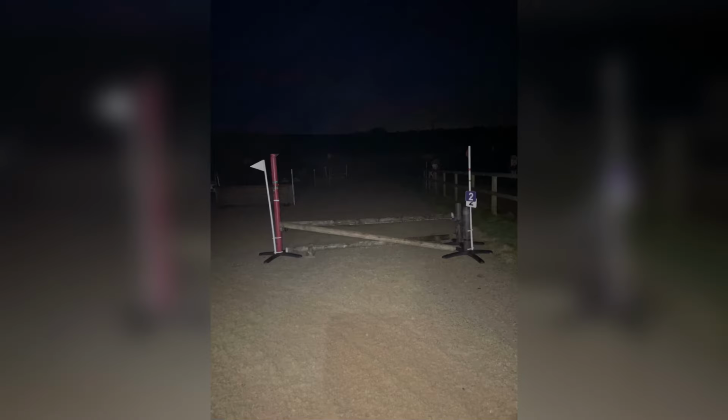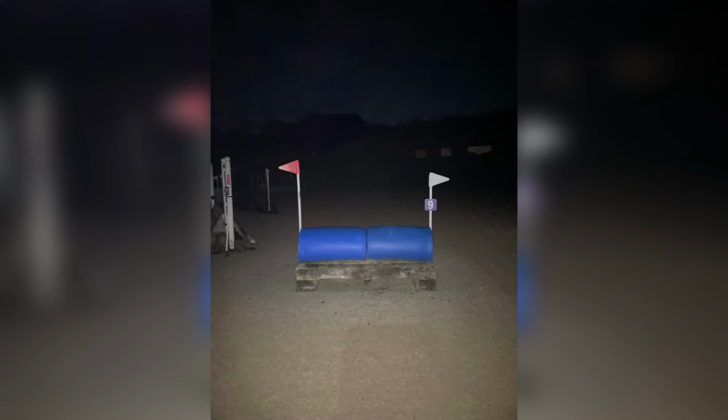Also apologise that the course walk was in the dark. I don't advise it for anyone if you're thinking about it. By the way, that jump was clearly not my height. They were all higgledy-piggledy. So, yeah, not the best course walk you're going to see in your life. But, you know, at least you've got an idea of what we're going to be doing. But, yeah, in the dark's not the one.